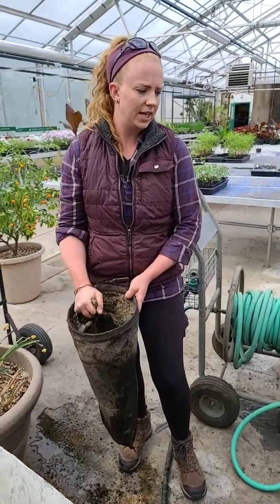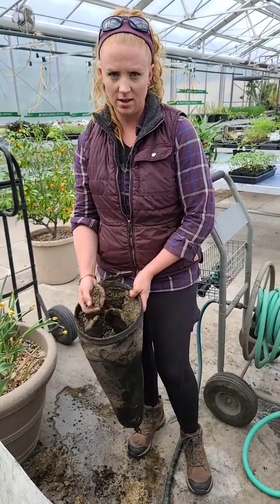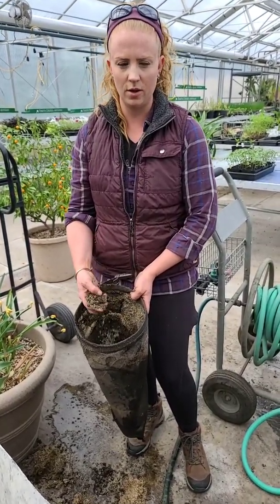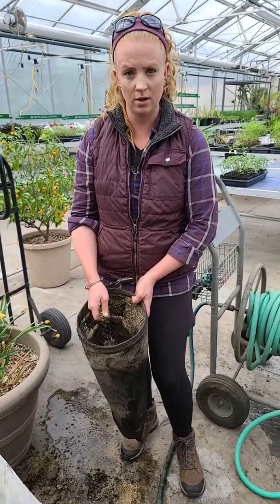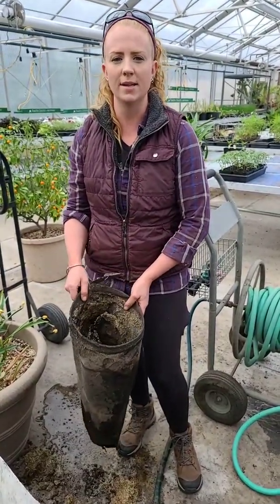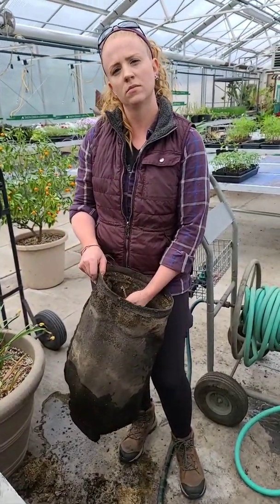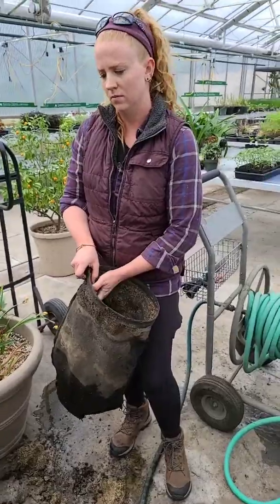So compost tea, you're right, it can be used as a fertilizer. It's more about the biology than the fertilizer aspect though. You want to be brewing microbes in there, good microbes. That's going to keep your plants healthy. They're going to be more resistant to pests and disease. And it's going to add all that great living activity to your media or soil.